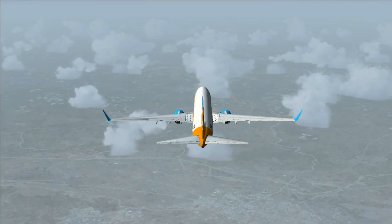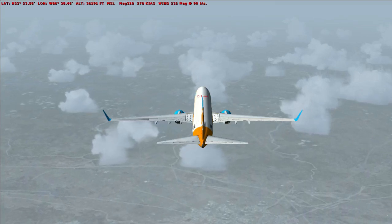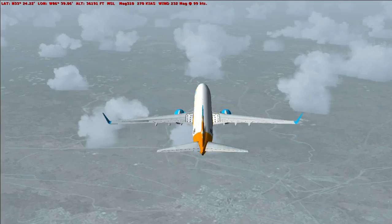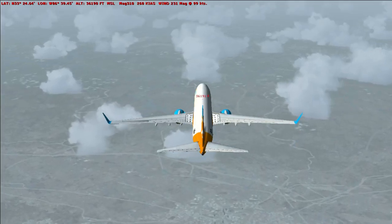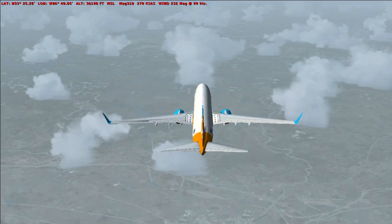And as you can tell, there is a pretty strong wind up here. I don't think it's a 99 knot wind. Maybe it's probably closer to 70 some odd knots in real life at this altitude. Or it could actually be that the numbers are off the scale for real, and this is just an approximation by FSXWX.